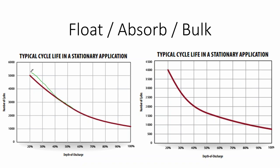But we do get into diminishing returns in terms of efficiency if we try and charge our batteries all the way up to 100%, because that high voltage is going to want to press the electricity back down into the appliances and not be able to store it in the battery very efficiently.